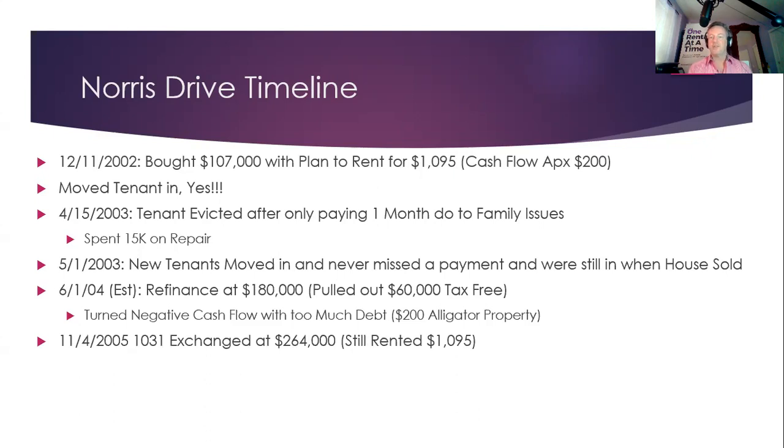The thing that's interesting there is it rented for $1,095, the same amount we had back in 2002, the same rent in 2005. Could the rent have gone up $50? Maybe. We had the same tenant for the better part of 2 years, so we didn't raise rents. So, this worked out for us.